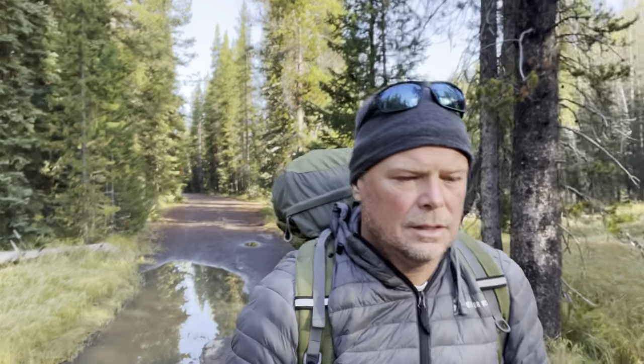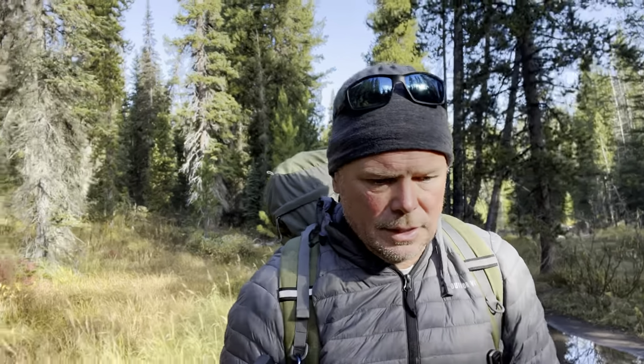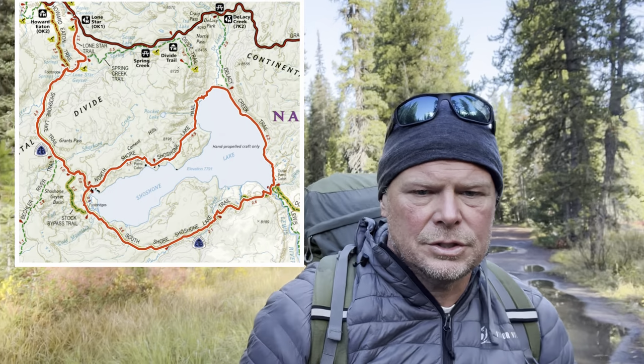I've started what will be definitely a two-night, but probably a three-night outing in Yellowstone National Park. And I'm basically going to be circling around Shoshone Lake.